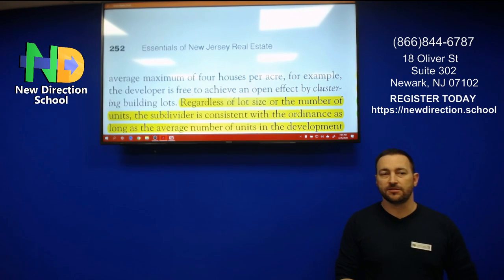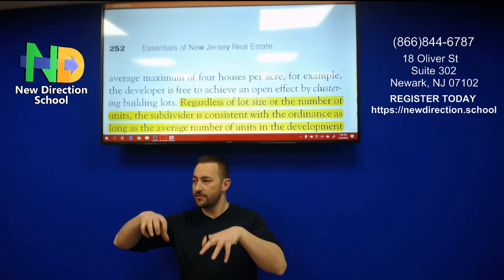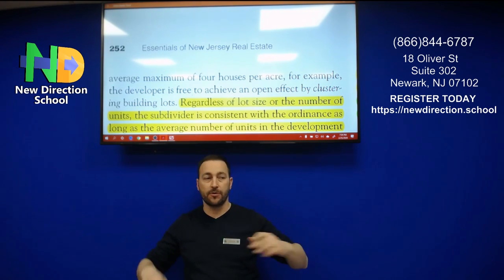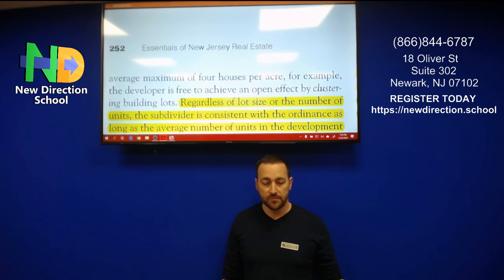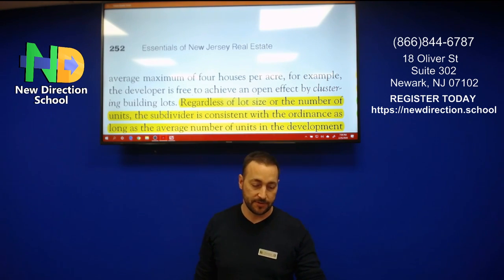by clustering building lots. You guys remember cluster estates? You have different cul-de-sacs, different blocks, right? As long as the average maximum per acre, doesn't matter where, which shape it was, and if you saw that before, right? As long as they're at an average maximum of four houses per acre, they're meeting that maximum in this case.